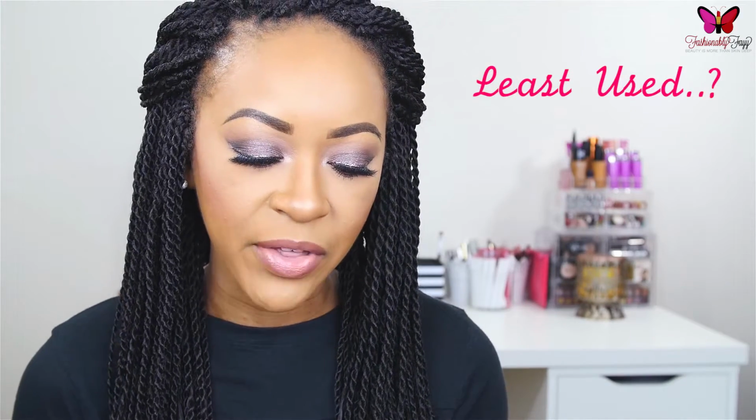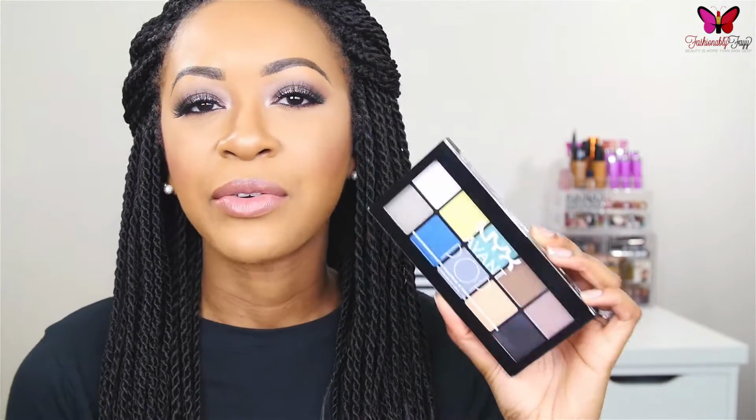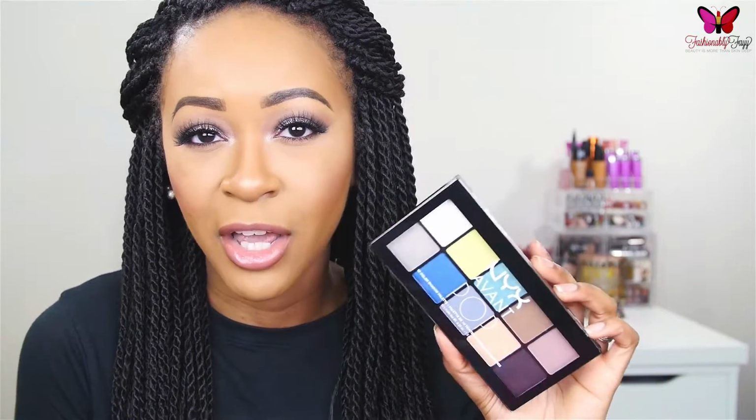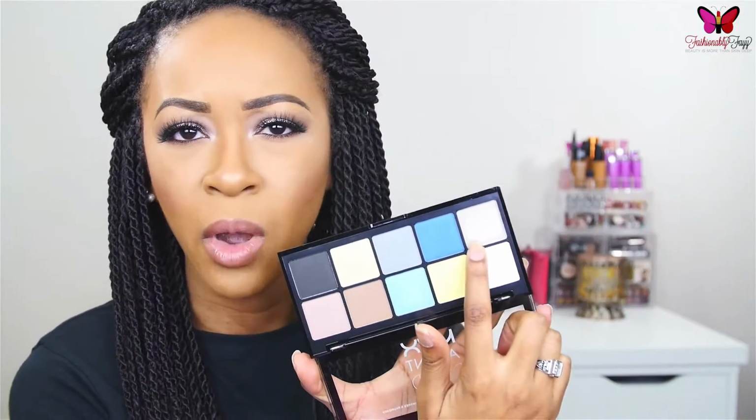So moving on, the next category is least used, and for that one I have to give it to my NYX Avant Pop eyeshadow palette, this one is in Surreal My Heart. The reason why I chose this one is because flat out, I've literally never used any color in this palette. I purchased this when I purchased the other Avant Pop eyeshadow palette, which has more everyday neutral colors. That one I do use, but this one, well, this color looks like it's been used, so maybe I've used it once.